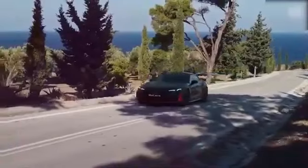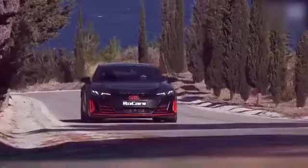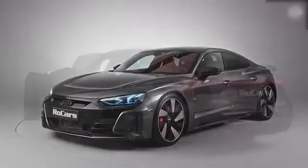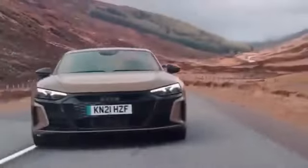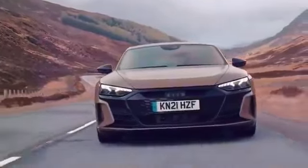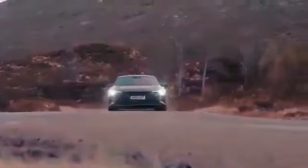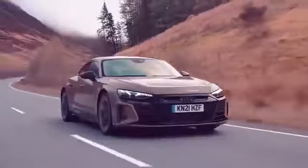If you choose the RS variant, the Audi e-tron GT's performance rises even further, with a 590 horsepower output and 637 horsepower overboost. The torque is also 612 pound-feet compared to the 464 pound-feet on the RT variant. Although the entry-level e-tron GT cannot compete with a Tesla Roadster or a Battista, you can't grumble too much when the car can go from 0 to 60 in under 3.9 seconds. The RS variant accelerates a fraction faster, reaching 60 miles per hour in 3.1 seconds from a standstill.